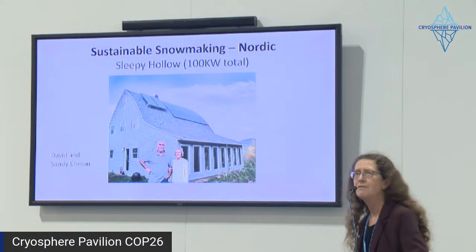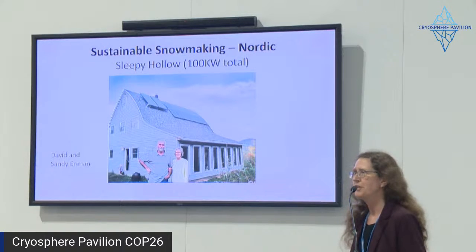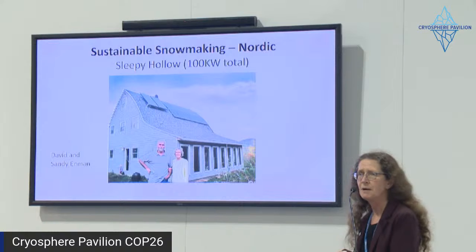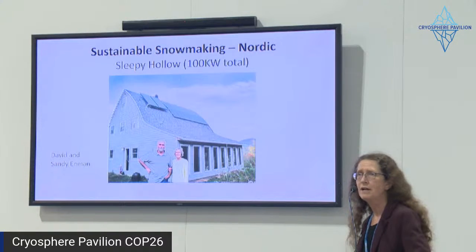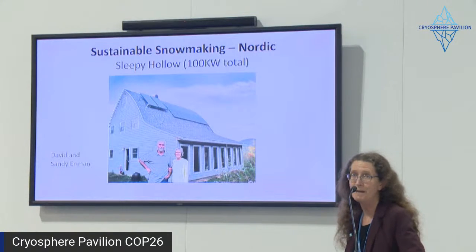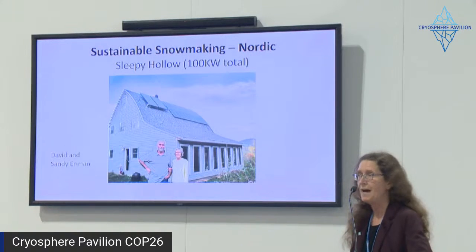Maples cannot survive. They need a really cold period, in particular a period of deep freeze. And then you need a period where you have freezing temperatures at night and just above freezing temperatures during the day to make the sap run. That particular environment will no longer exist. The maples themselves will no longer be able to exist. And it will be a Canadian maple industry, because there simply won't be the maple trees south of the border in the U.S. to support that.